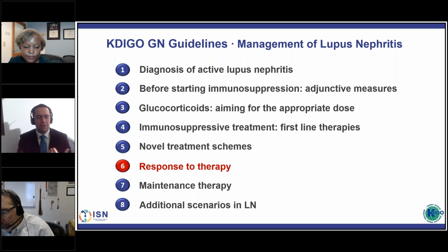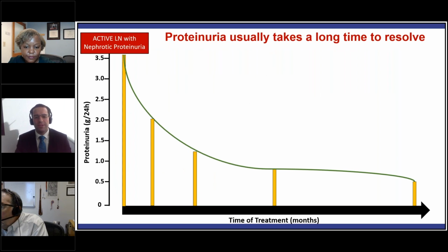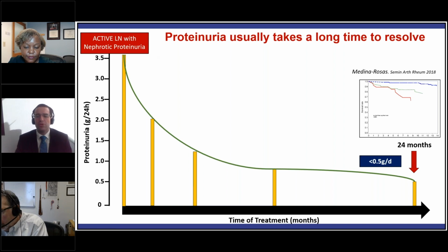Okay, so now once we give therapy, we need to assess response to therapy. And this is an important point because we know that in lupus nephritis, proteinuria usually takes a long time to disappear. This is an example in the yellow bars of a patient with more than 3 grams proteinuria, a patient with nephrotic range proteinuria. And it may take up to 2 years for this patient's proteinuria to go down below 0.5 grams per day.